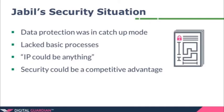When we started thinking about data, we realized we lacked basic processes around data classification, data control. When we tried to figure out what we needed to protect, we realized that it could be anything. The intellectual property could be really anything depending on where we were in the company, what that business unit was doing.